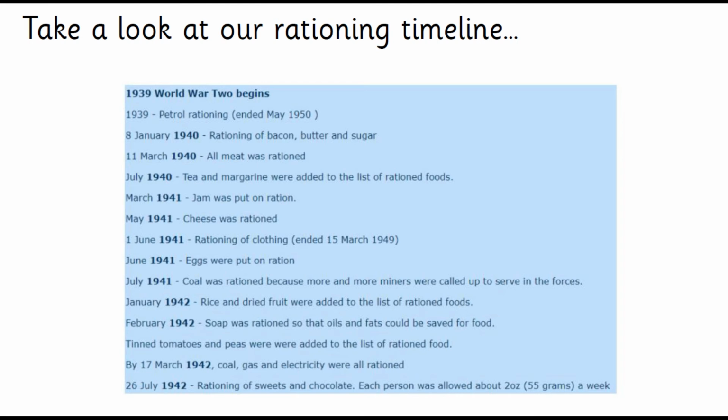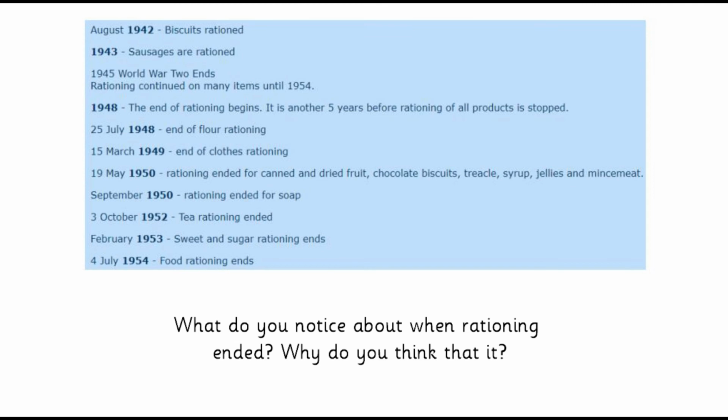You're right. Petrol was rationed straight away at the start of World War II. Food supplies such as bacon, butter and sugar were also rationed very early on in the war. What else do you notice from our timeline? Think about where the different foods might come from. Think about how they would be made. What else was added to the rationing list? Was it only food?